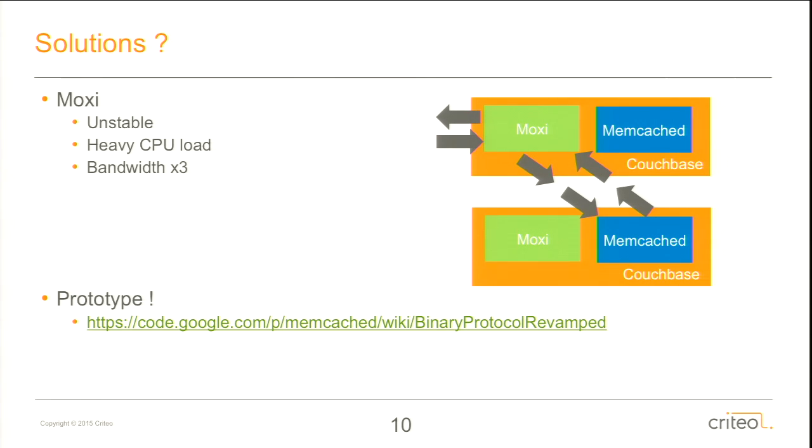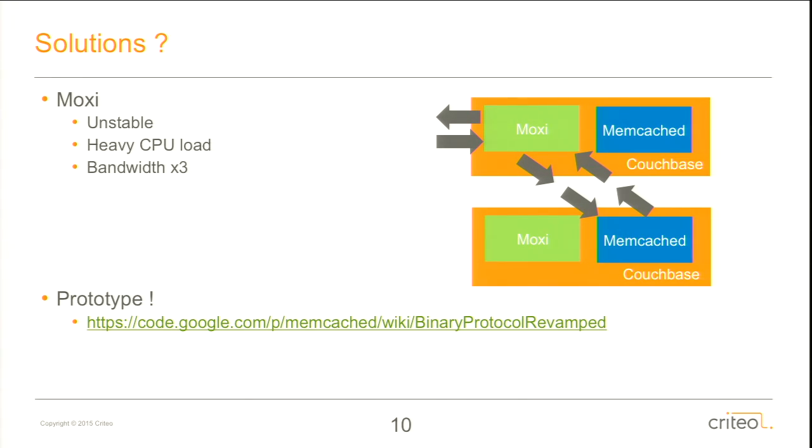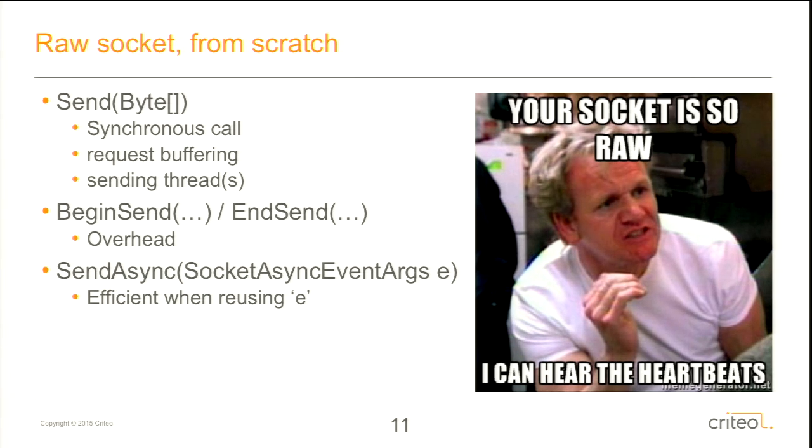And so at some point, I decided to prototype something because I was almost sure I was able to do better than that. So here I just started to read the binary protocol, the Couchbase Memcached binary protocol, which is also used for Couchbase, and I started to implement it and see what happens. So at the first time, we are using .NET. So I read the MSDN and looked at how to connect to my cluster. And I saw several methods.